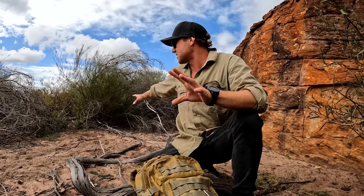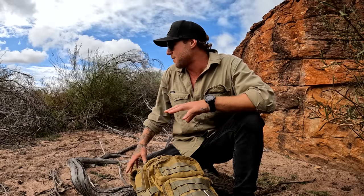Now, I'm gonna put myself into a very shitty, very uncomfortable situation. I'm gonna build a nice little shelter right here. I've been walking around for quite a while now. I'll show you guys why I've chosen this location, and it does look quite good. So we're gonna build a survival shelter.